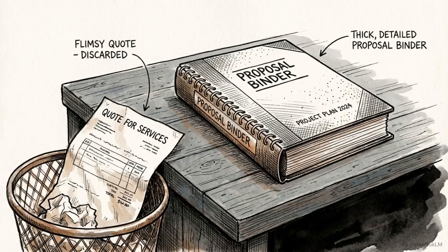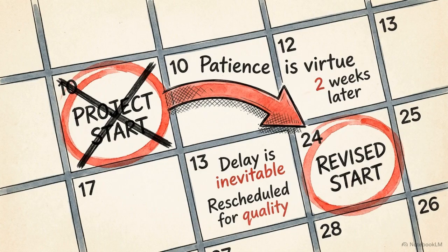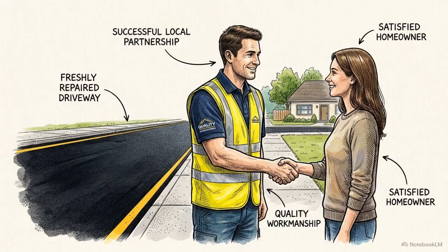Demanding this level of documentation acts as an instant filter. It immediately exposes crews planning to cut corners on the layers you can't see. The trade-off of this rigorous process is patience. It will delay your project start date, but that delay prevents total surface loss down the road. If you are a residential homeowner, bypass the commercial titans. Seek out approachable, mid-sized crews with stellar local reviews who specialize in resurfacing and driveway repairs.